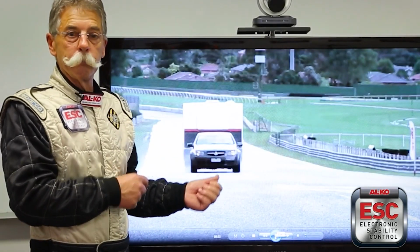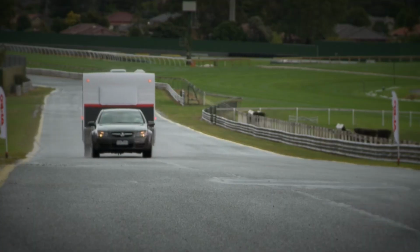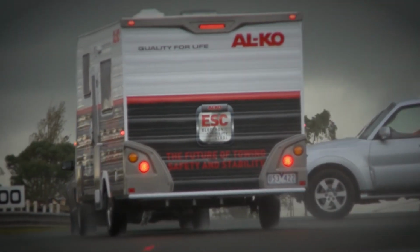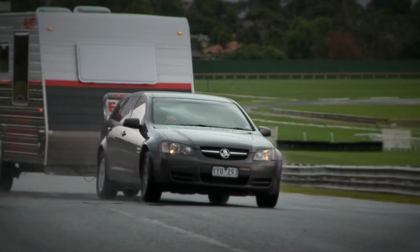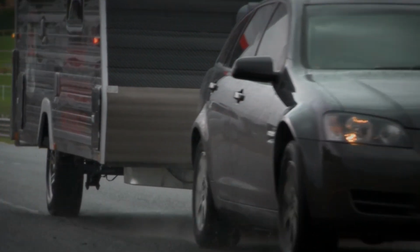Now let's have a look at this. Here we are on the open highway, cruising along at 80 kilometres an hour, making good time, when suddenly, this is why you need total control as quickly as possible. And only ALKO ESC makes sure you got it.